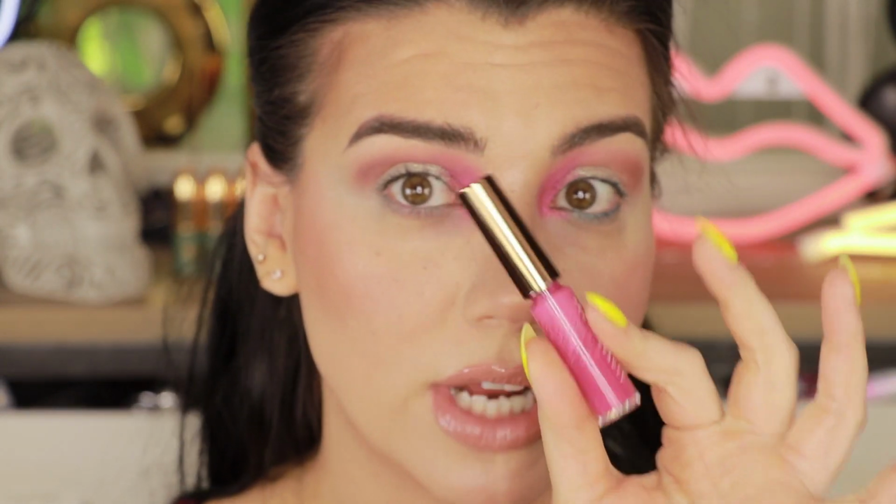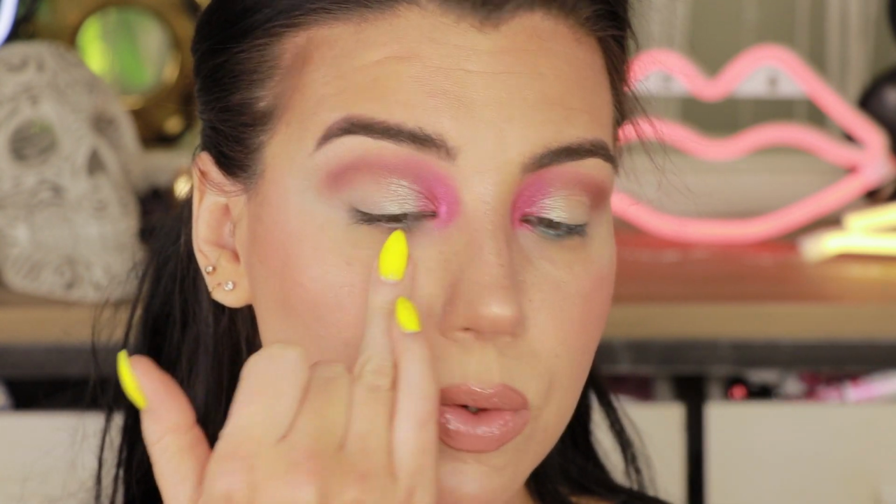So with this Techno Beet shade, I'm going to create a pretty thick wing, but I don't want it to cover up this gradient on the inner corner here, so I'm going to make it kind of like a half liner.